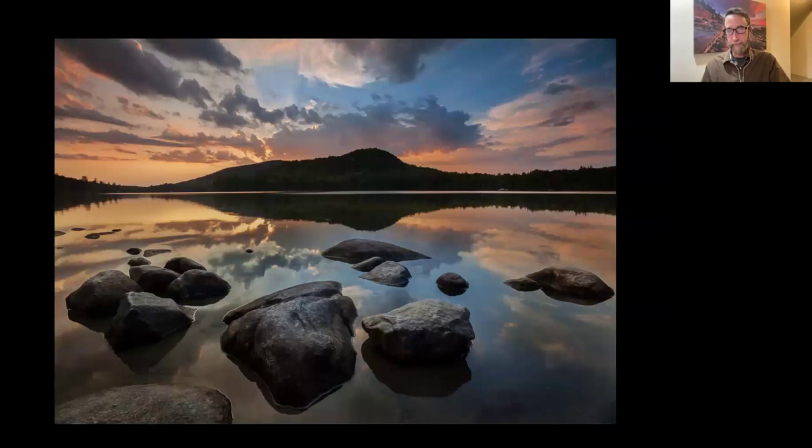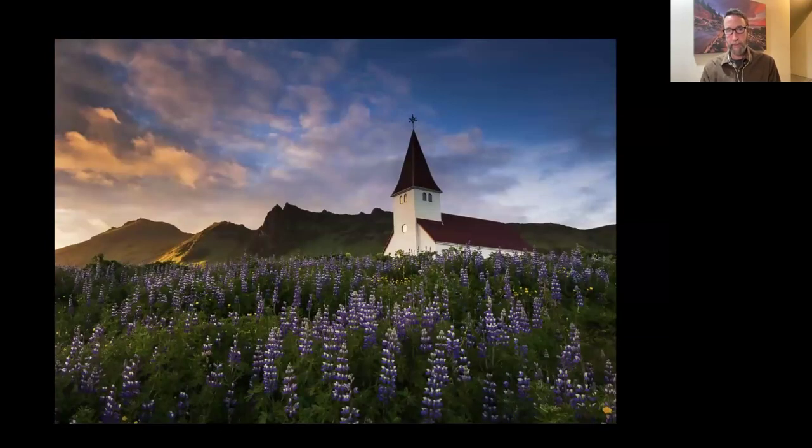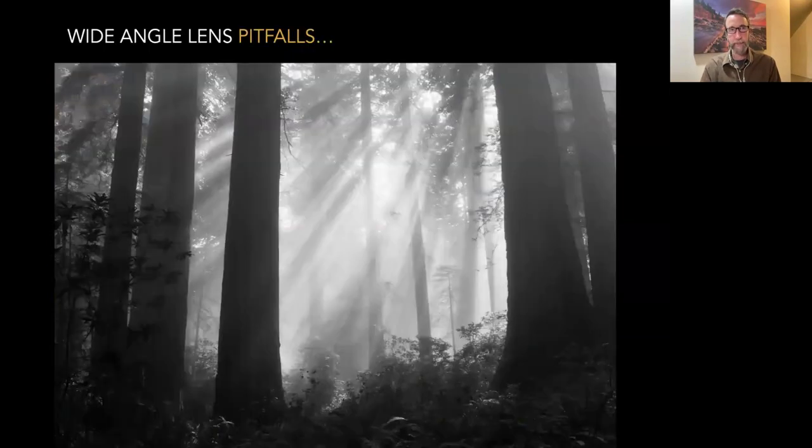So for this shot, I wasn't right on top of these rocks, not super, super close. I think I focused on the triangle shaped rock in the mid left, right at the tip of it, where it's sort of pointing out into the distance. Here, I probably focused mid lupin field, not on the closest flowers, and shot this at f11. So most of the time with a wide angle lens, you get a little bit more depth of field for your buck, okay?